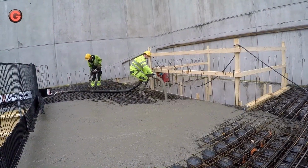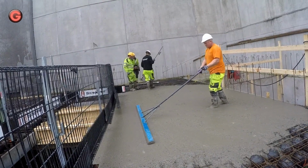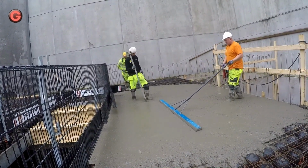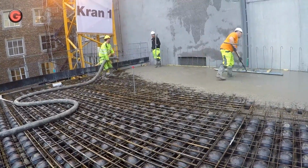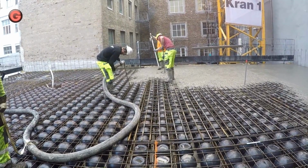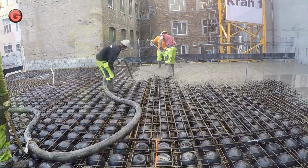There are a number of green attributes including reduction in total construction materials, use of recycled materials, lower energy consumption and reduced CO2 emissions, less transportation and crane lifts that make BubbleDeck more environmentally friendly than other concrete construction techniques.